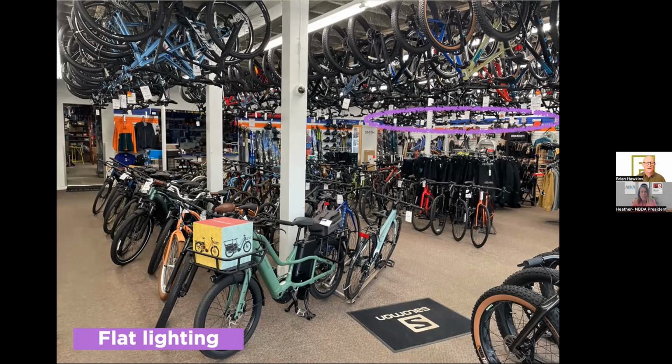He calls it their racing stripe, and those are the colors of their logo. The reason I put the purple in there is because I wanted to draw our attention to what's going on with the bikes hanging from the ceiling and what they are obscuring.